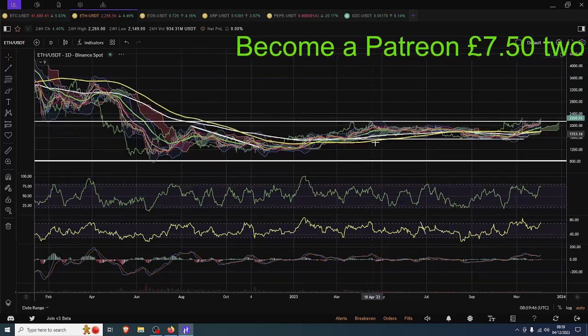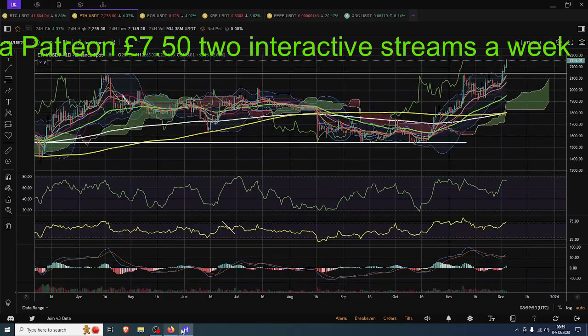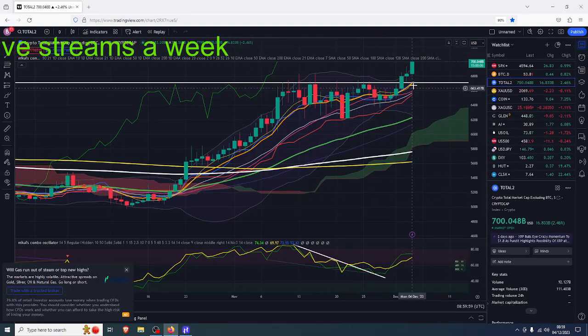Ethereum broken out from the last previous major high, which was all the way back here in April. So it's a big deal, although it is early stages, it is a big deal. And obviously the Total 2, which is the market cap excluding Bitcoin, has made a breakout probably a little bit more extreme.